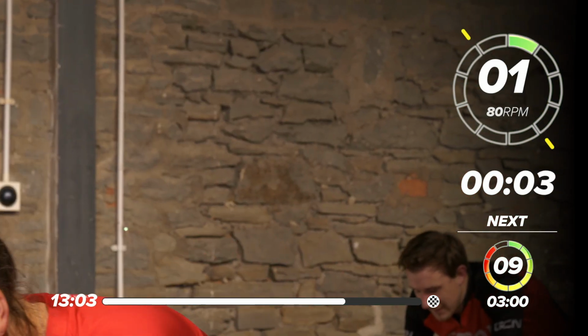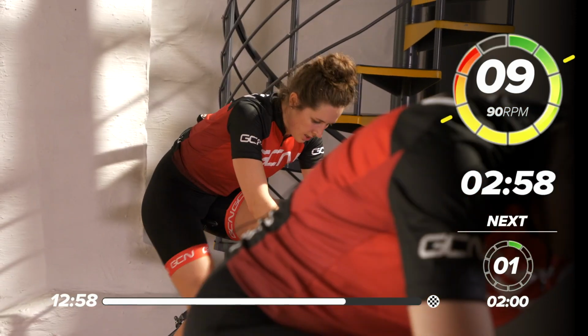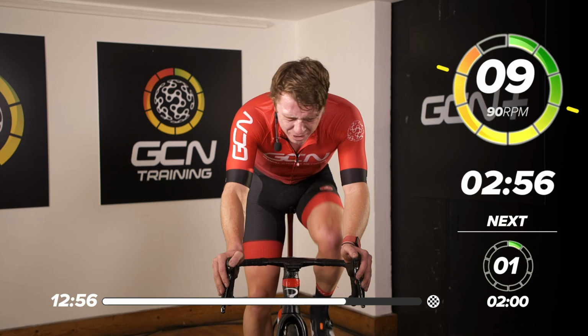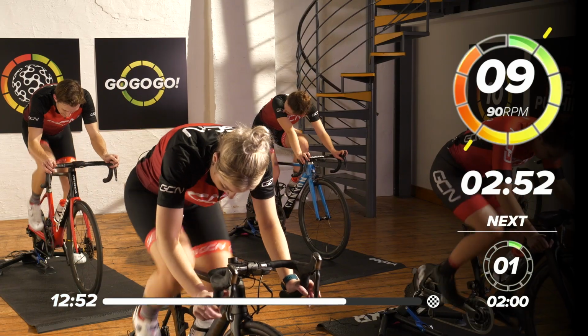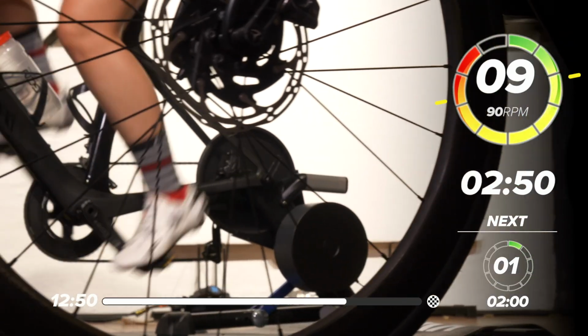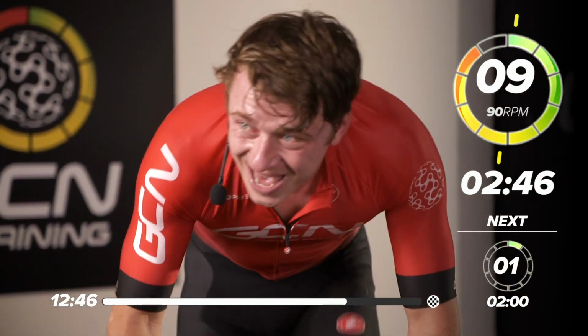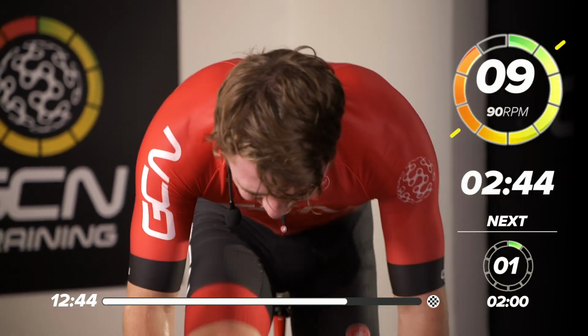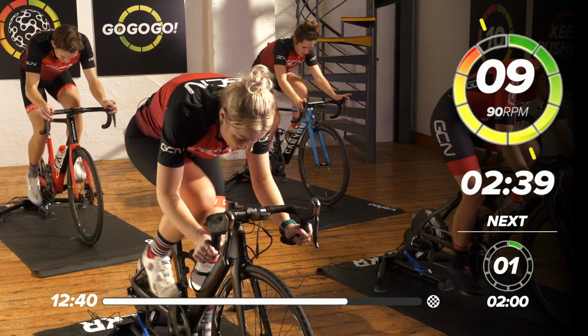4, 3, choose them gears. 2, 1, let's go now. Come on. Perceived effort of 9 for 3 minutes. It's just painful to say it, but it's more painful to do it. Dig in now. Get back to where we were. Let's raise that heart rate all the way to near max.